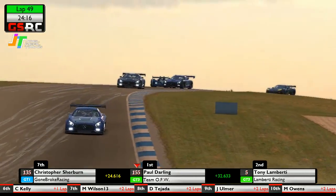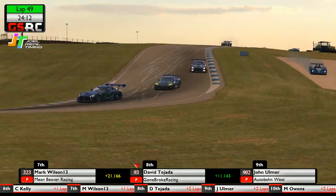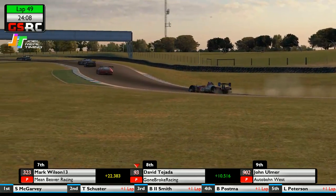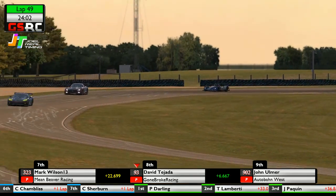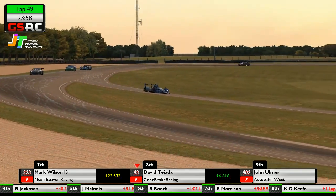Yeah, yeah. And contact there. That's Tejada. That was up in Lukey Heights. Manages not to hit anything after he hits that GT3 car. Comes back on. Did not expect to close that quickly, it looked like. And that GT3 car was Paul Darling, your leader.